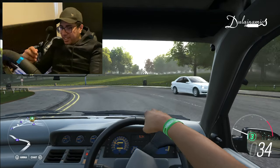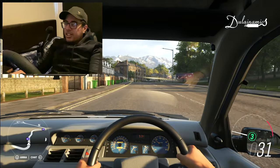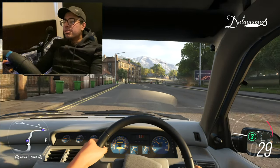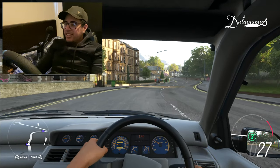You can see the indicator, turn it. Looked like there was cruise control, but I think that's actually the water indicator on the other side.